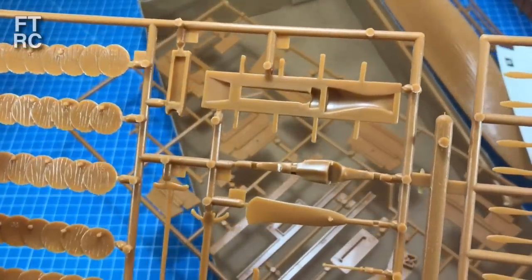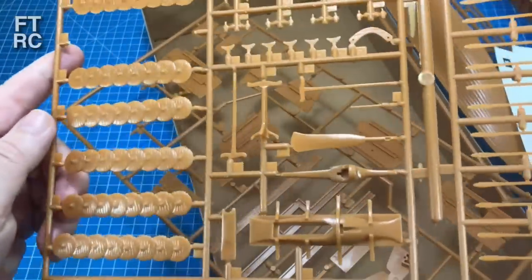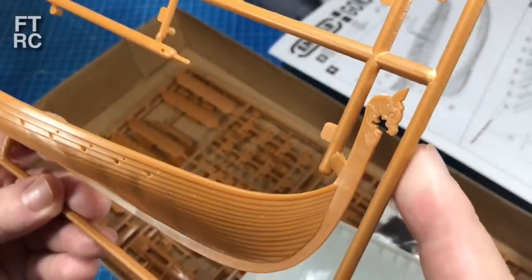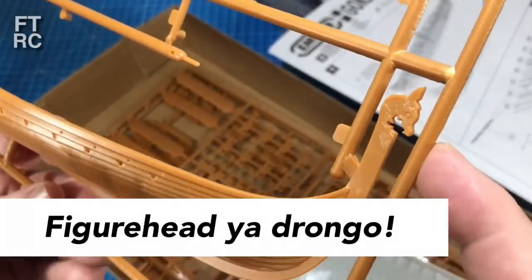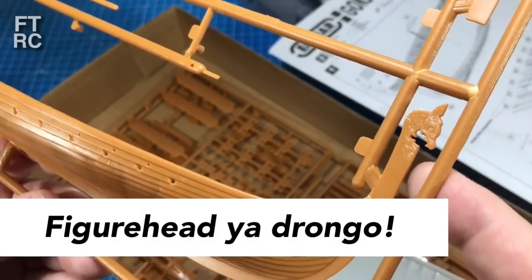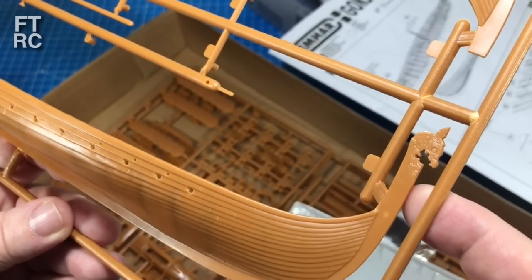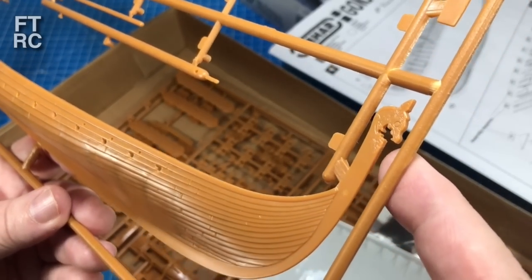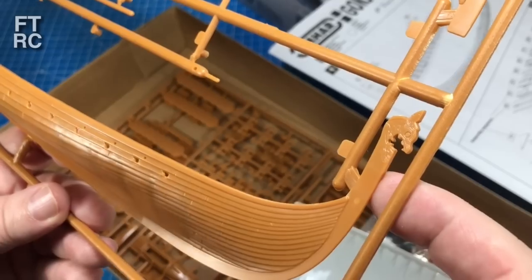So I will be using my Life Color liquid pigments and have a lot of fun doing some wood effects on this. And this is your optional masthead, which is sort of a unicorn type figure, or some sort of armored horse. So that's nice as it is. It's got a bit of detail. You could probably do a bit more 3D rounding on it, but that's quite good.